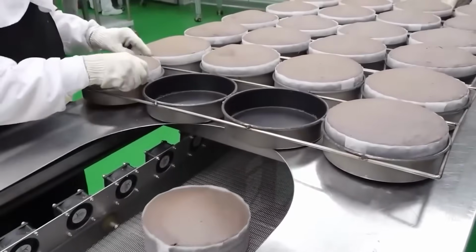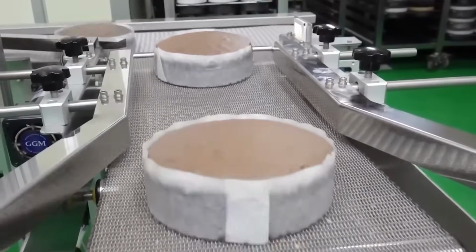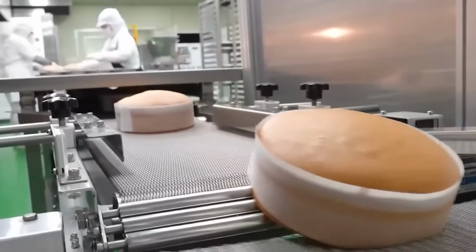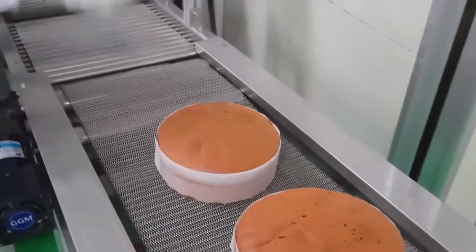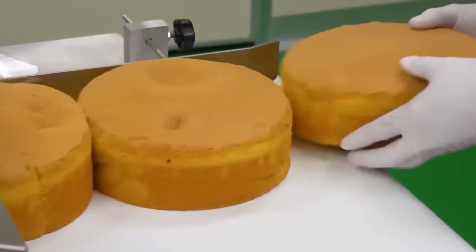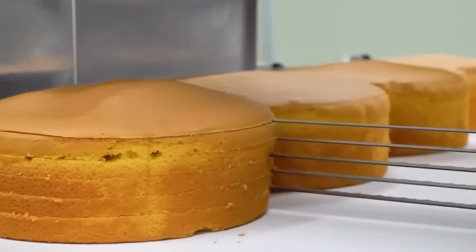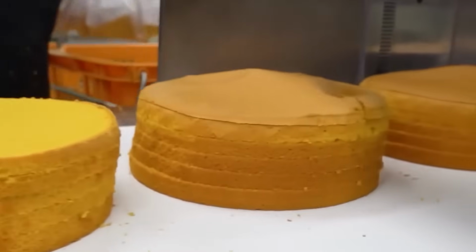Cooling tunnels equipped with controlled airflow rapidly bring down the temperature while preventing excessive moisture loss. The cooling process is crucial because cakes that are too warm can compromise the integrity of icing or packaging. Factories often employ spiral cooling conveyors that maximize space efficiency while allowing cakes to cool gradually. Some facilities use blast coolers that rapidly reduce temperatures without affecting texture.